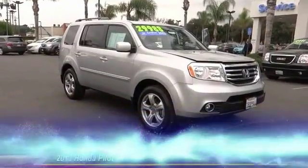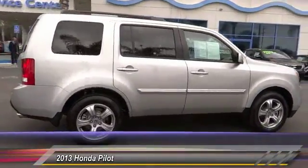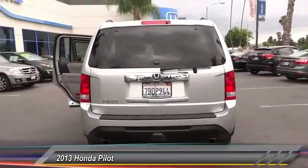The 2013 Pilot. Optimal utility, indulgent interior, powerful performer. You'll be ready for almost anything in the Honda Pilot, and is priced below $30,000. This vehicle has less than 30,000 miles.